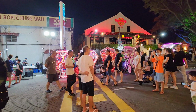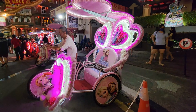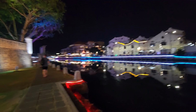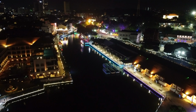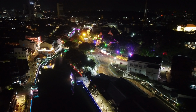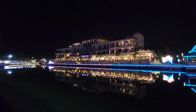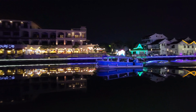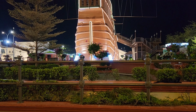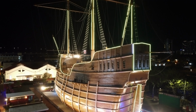Look how colourful the trishaws are at night time. How beautiful does this look at night time? Just walking down along the riverfront here. You can also get these river cruises at night time, which look really cool. You can see a lot. Looks really awesome lit up at night.